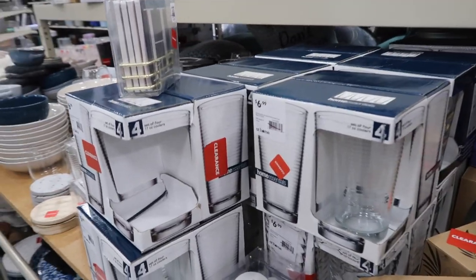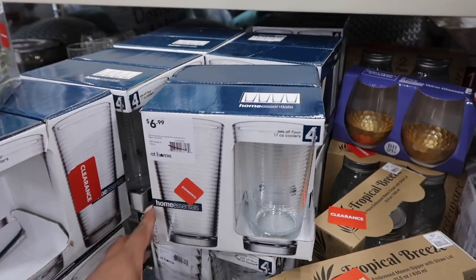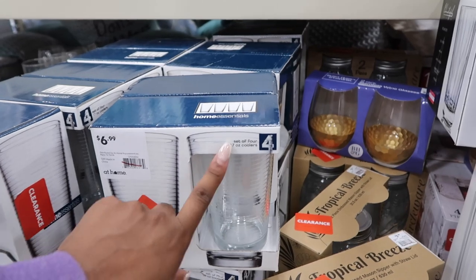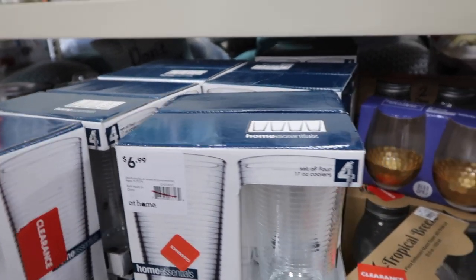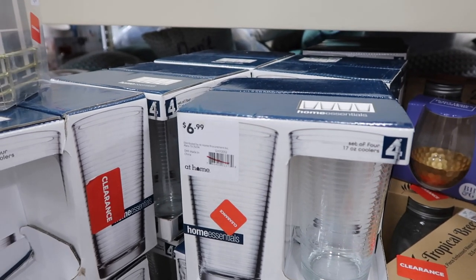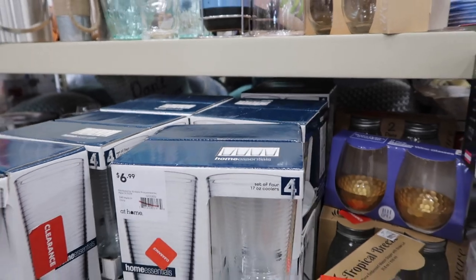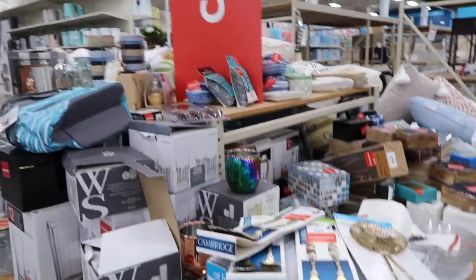So I didn't notice these here earlier. I'm back at the clearance section. They have four cups. A set of four 17-ounce coolers for $6.99, and it's either 25% off or 50% off. That's a really good deal. Y'all need to come to At Home, because the deals are dealing here.